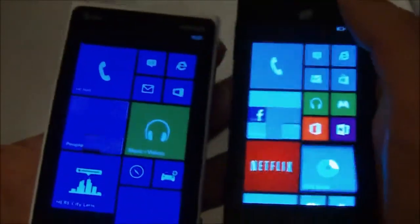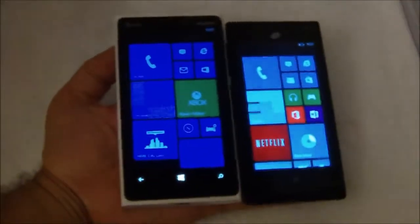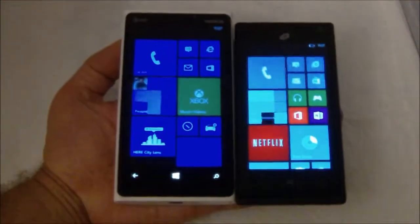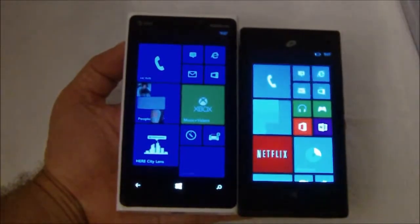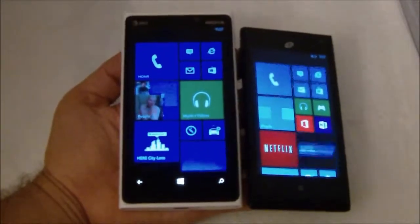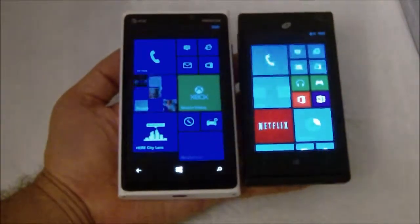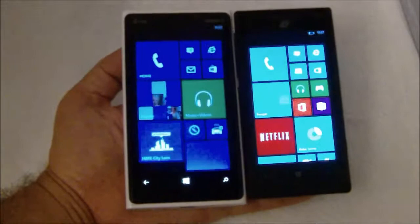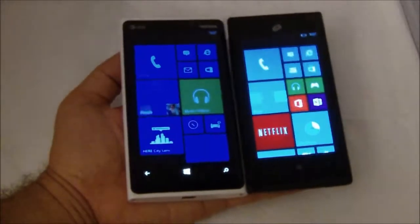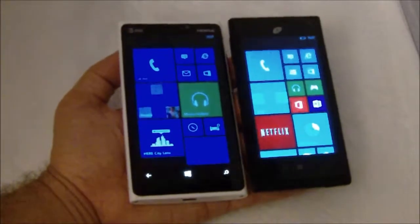Now the differences between these phones, the first obvious difference is the size. The Nokia is considerably bigger. It's got a bigger screen. The screen size in the Nokia here on the left is 4.5 inches. On the Huawei it's 4 inches. The Nokia is also taller, wider, and heavier. So that in my mind is a bit of a drawback.